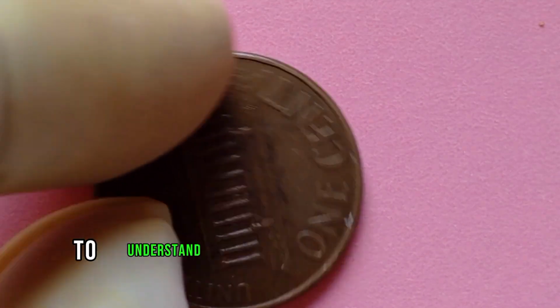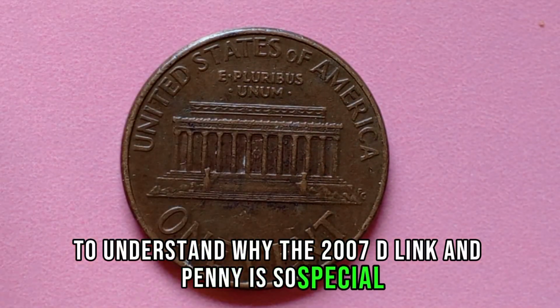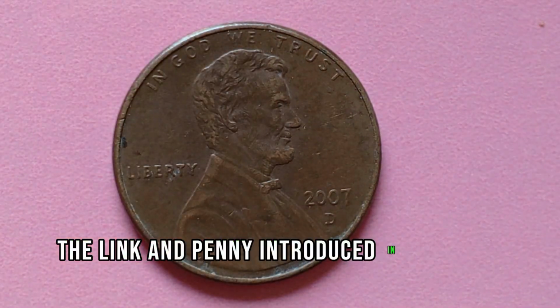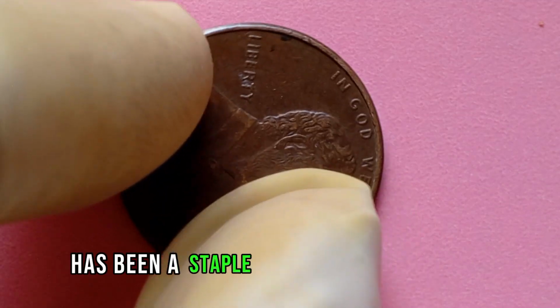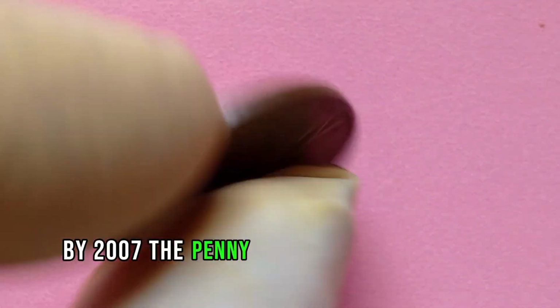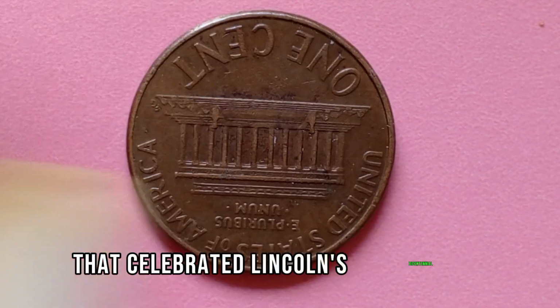We're talking about the 2007 D Lincoln penny and why it could be worth a lot more than you might think. To understand why the 2007 D Lincoln penny is so special, let's start with a bit of background. The Lincoln penny, introduced in 1909 to honor Abraham Lincoln, has been a staple of American currency. By 2007, the penny was in its second year of the redesigned series that celebrated Lincoln's bicentennial.